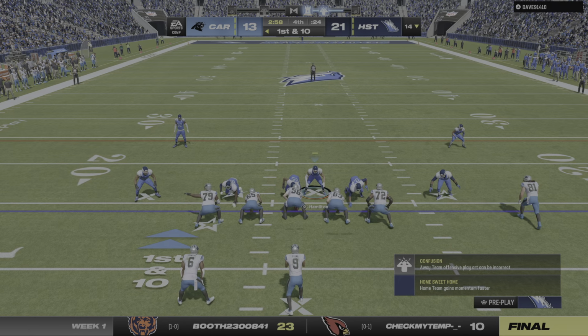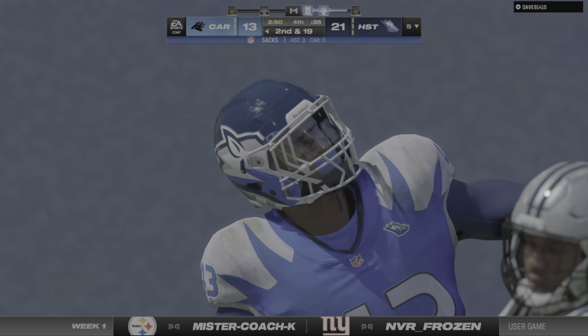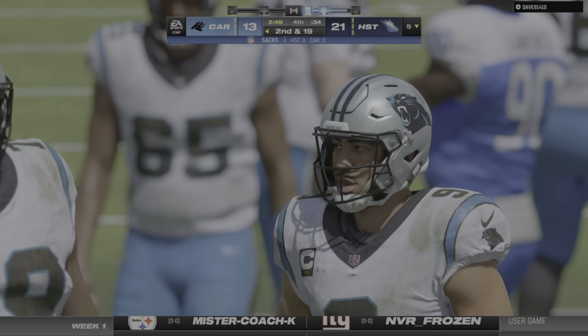And he's going to go down. Back at his own 5-yard line, it's a sack. Brian Burns flying in there and dropping it for the sack. And they need to work to at least get some of this yardage back after the sack. 2nd and 19.